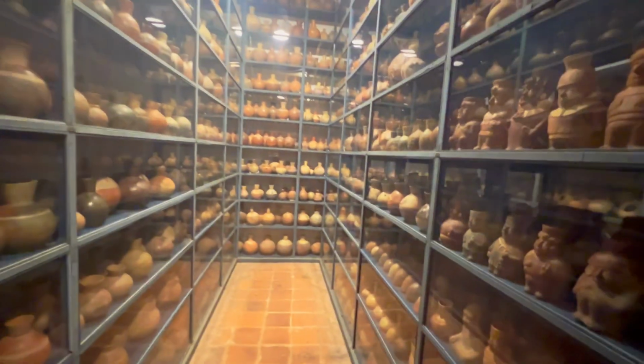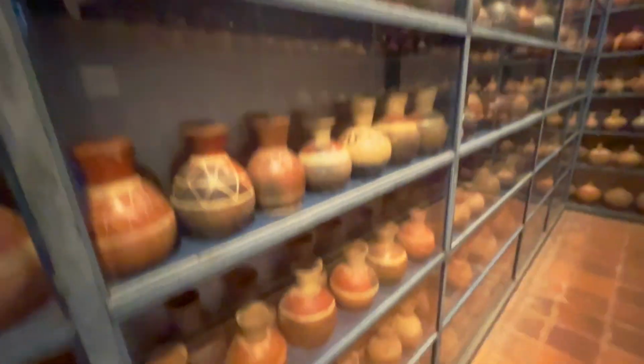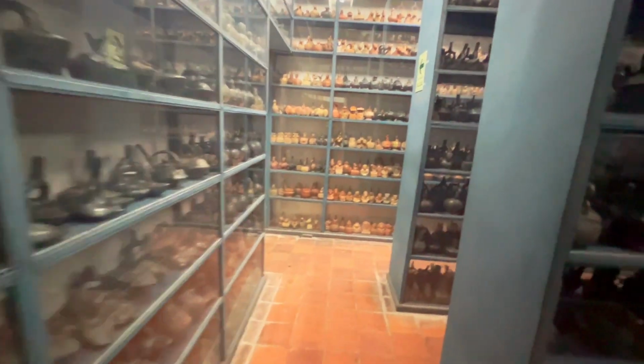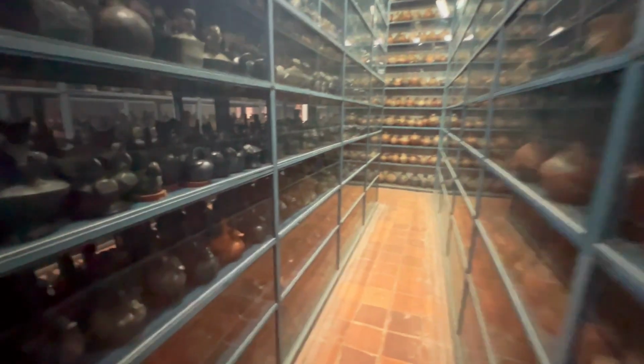That's amazing. It's extensive. These are all like jugs. So again, just rows and rows and rows. This thing goes forever. And that's the entire museum, but it's a private museum. All right, and here we go again. More and more. You could get lost in here.